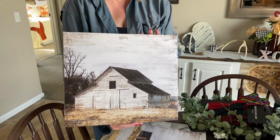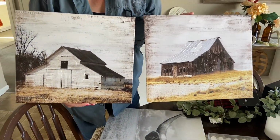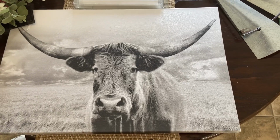How pretty. Love these. So I got two of these barns. Look at those. And then they're going to go with this guy, my longhorn steer. We were on the hunt for him. I was actually wanting a really big one, but I couldn't find it. So we're going to piece together a few other pieces of decor to make it look more substantial. And we'll be taking you along for that.